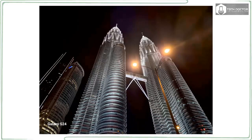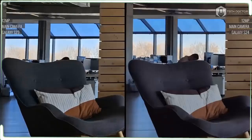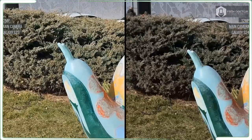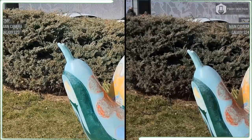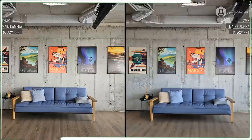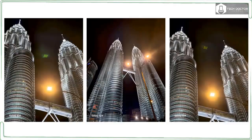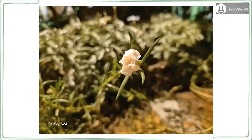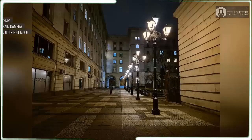And that's before we get to some of the AI enhanced features Samsung has added to the S24 lineup. The trouble is Samsung's competitors have not stood still since last year. Now you can see some photo samples of the Galaxy S24 and some comparisons between the S23, S24 and iPhone 15.